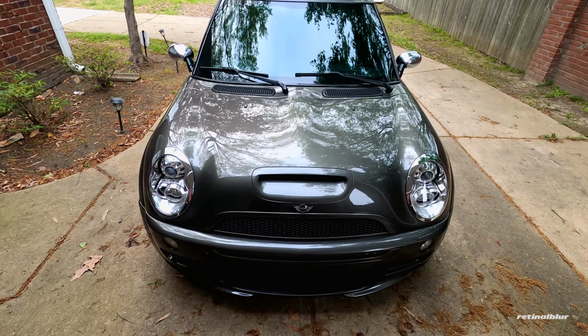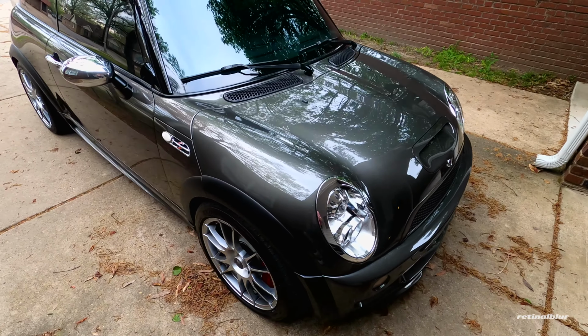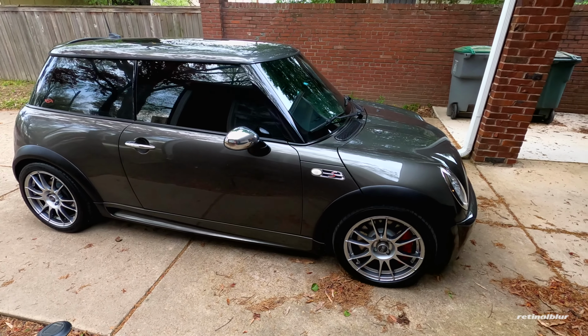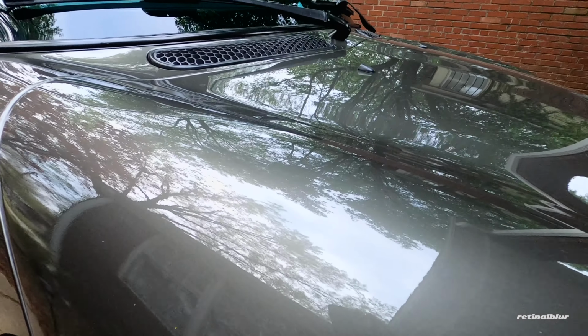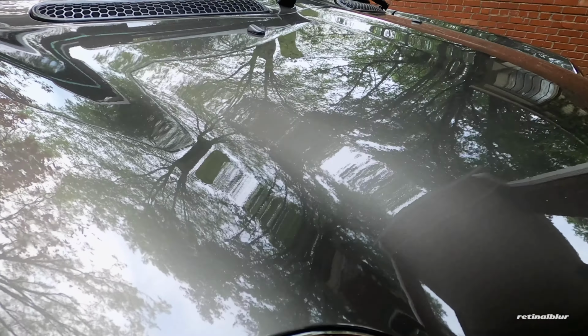Okay, here is the final detail of the car. Look how glossy it looks. It is popping like you wouldn't believe. Look at this super shiny mirror finish.